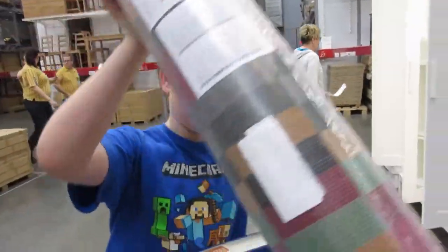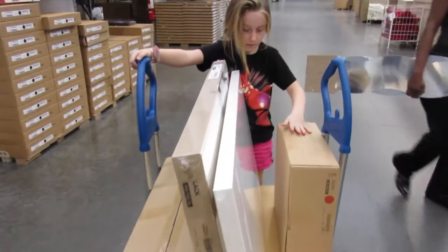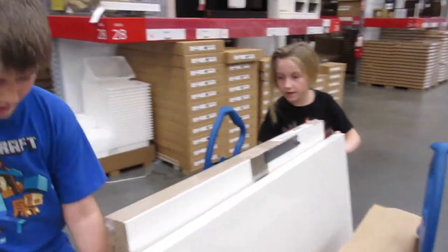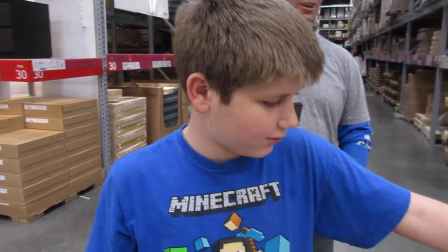Are you excited? Yep. So this is part number one. And then Hunter's got the heavy cart, part number two. My chair, cubby, table. Table legs is with Kelly. Coffee table and then couch. Awesome. You guys excited? Hunter looks so serious.